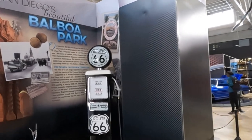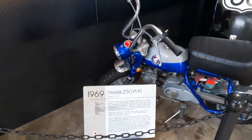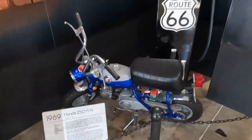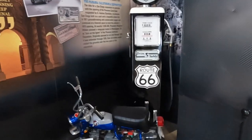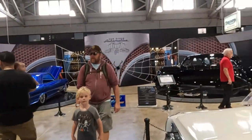San Diego's beautiful Balboa Park. Wow, look at that, that's cool, man. Like a little scooter, 1969 Honda Z50AK1, and that's the information regarding that. Like an old gasoline pump. Yeah, that's cool. Oh, this looks like this is the entrance to the rest of the museum. Let's go ahead and continue.